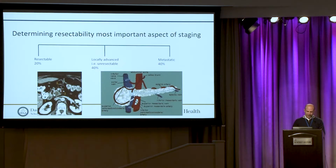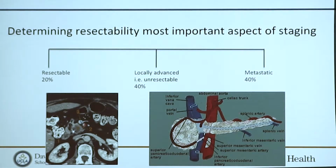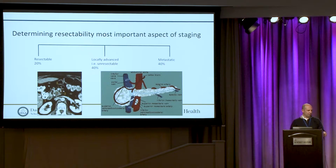And so there have been efforts to try to characterize these patients better. Tim showed this case here of resectable disease. We think roughly, if you look at the literature, only about 20% of patients are purely resectable, whereas 40 to 50% of patients would be considered locally advanced or categorized as borderline, of which unresectable is certainly part, whereas another 40% of patients present with de novo metastatic disease.